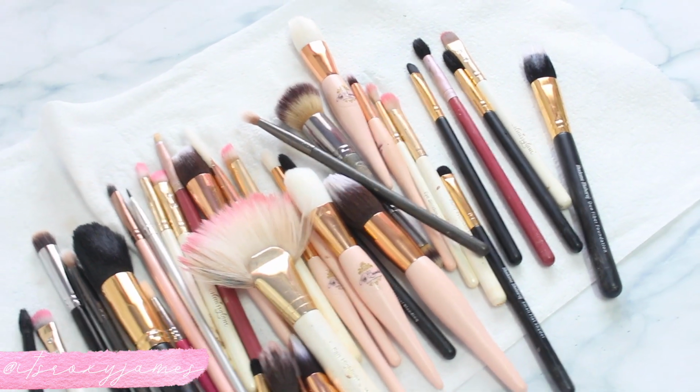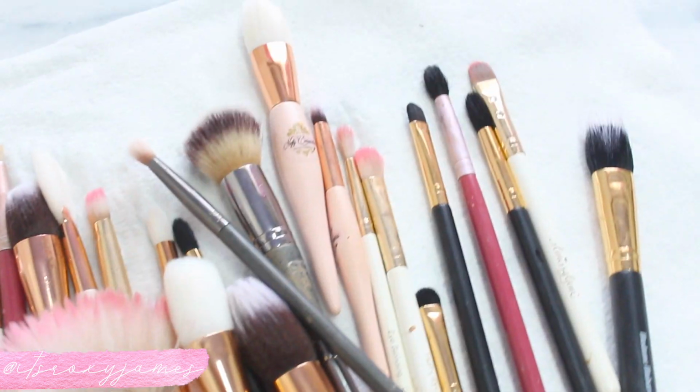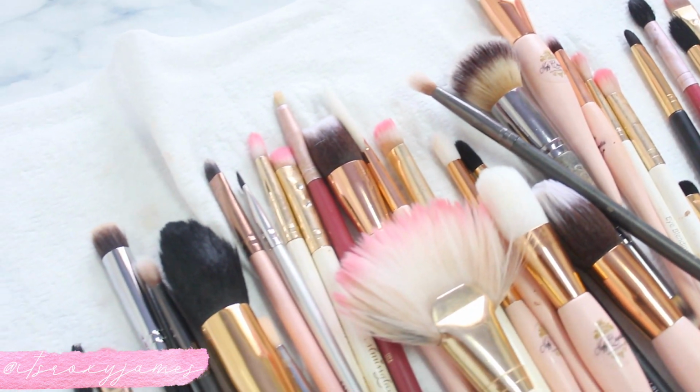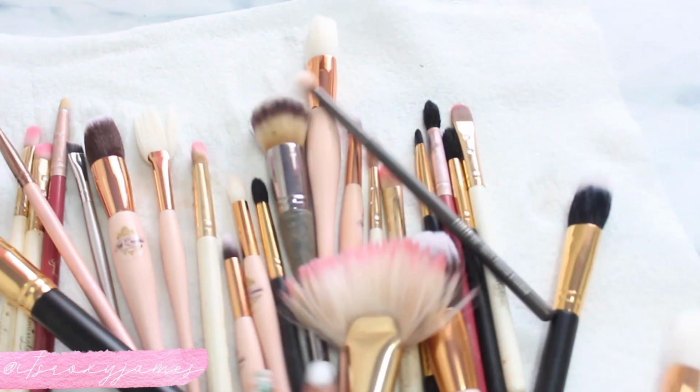So I am so happy that one more thing is checked off of my to-do list. I'm really happy about having clean makeup brushes. So let me know how your makeup brush cleanup goes. I would love to know.